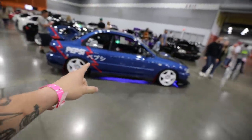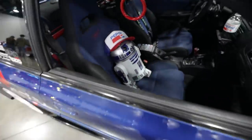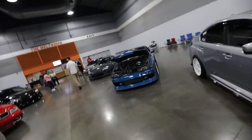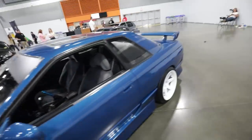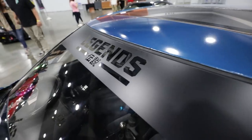One thing that I'm seeing a lot more of in Portland is a lot of awesome livery stuff. Kind of like this Pepsi Subaru. This thing is sick. Super tight. Another one. I know there's, what is that, like four? This is the show that I've seen most Legends banners. So we have a sick GTST over here. Sick. It's got the aviator style. Man, this thing is super clean. I love the kit and a single turbo conversion over here. So gnarly.